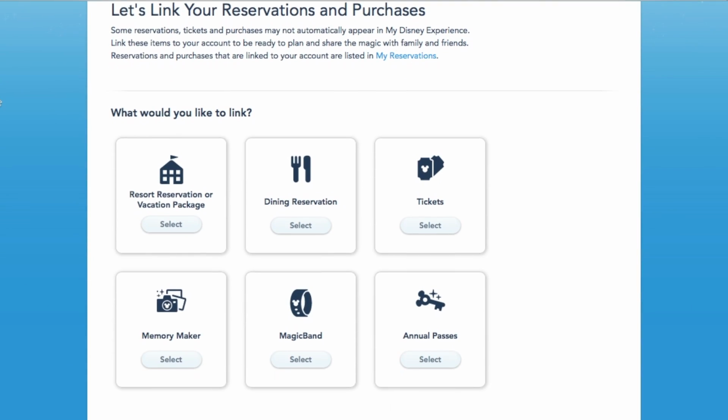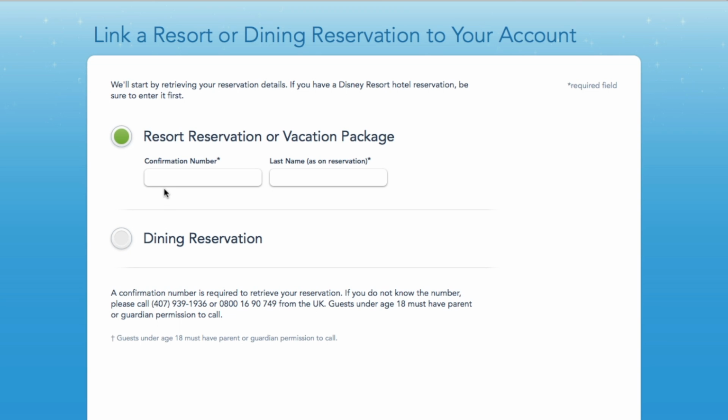And if for some reason you have a hotel reservation and you didn't see your Magic Bands on the previous page, this is also where you can type in that hotel confirmation and make sure it's all set up. But really, that should be happening automatically anyway. Okay, so that completes the more tedious stuff that you've got to do in the initial planning process.